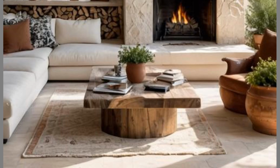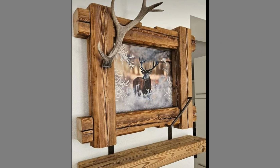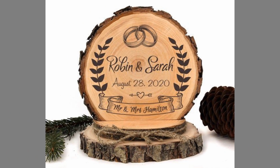Now, as we continue, let's look at how you can start with small, manageable projects that require minimal tools and experience. For beginners, we recommend simple items like rustic picture frames, wood slice coasters, or small planter boxes. These can be done in a weekend and will instantly add a cozy, handmade feel to your space. More experienced crafters might take on larger projects, such as a farmhouse-style dining table, a reclaimed wood headboard, or even a custom barn door for that bold statement piece.